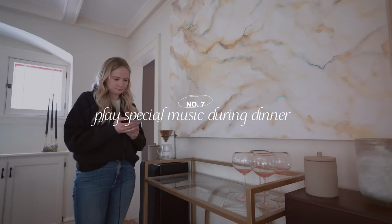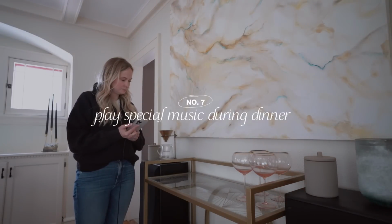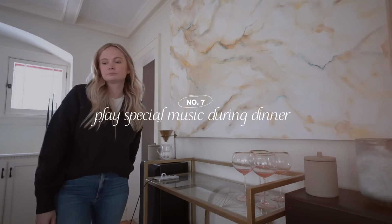A seventh tip is to play special music during dinner. Pick out something that feels luxurious to you, whatever that might be, and be sure to play it while you're eating. I personally think music really sets the tone and the ambiance, and so take advantage of that.